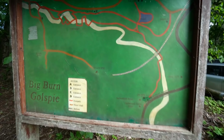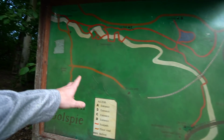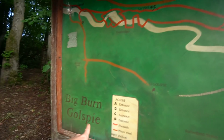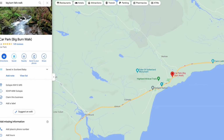Today's daily bit of exercise. I have no idea which car park we're in. Surely there's a bit that says you are here. Anyway, we're going to a place called Big Burn Golspie. In other words, Big Burn Falls. However long it takes, I have no idea, but it's going to be good to stretch the legs.